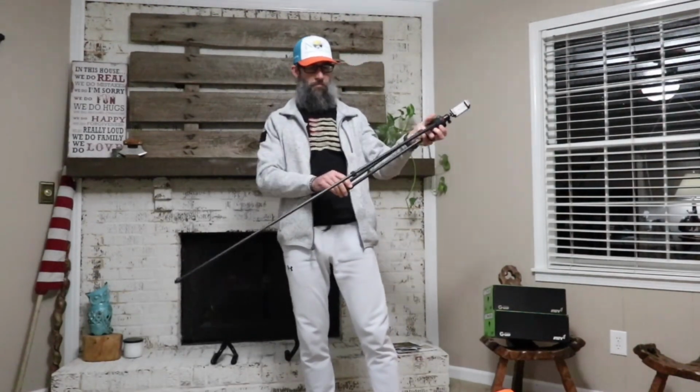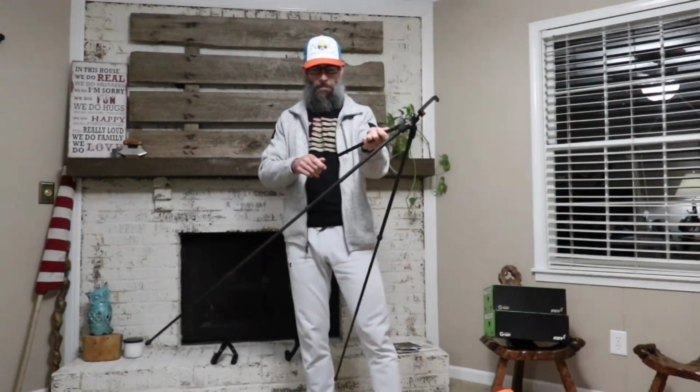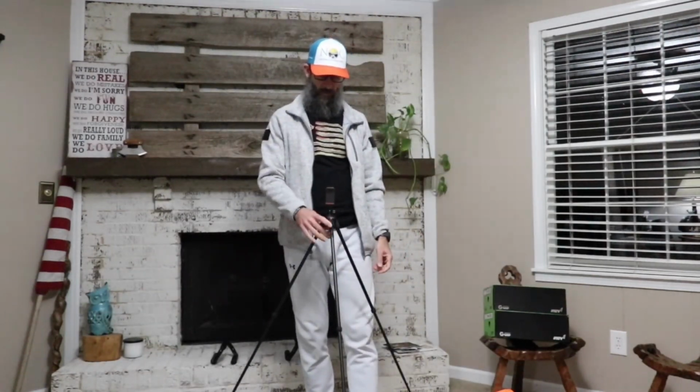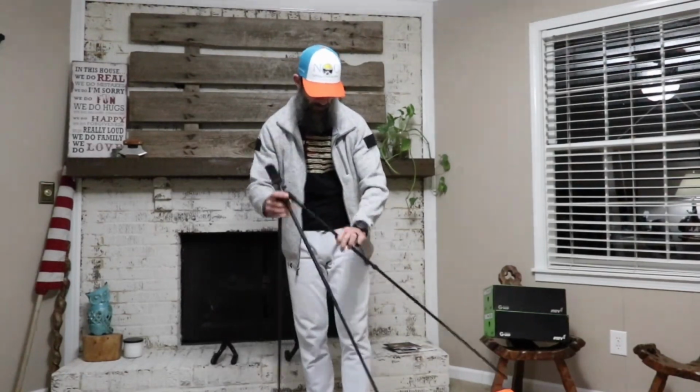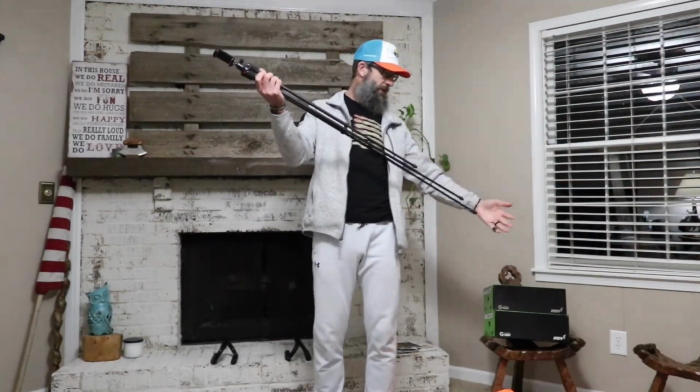twist and pop, pop, pop. There you go. And to put it up, you just tap the legs and they go right in. So this thing weighs about just over 9 ounces. So in the realm of backpacking tripods, this is as light as you're going to get, peeps.